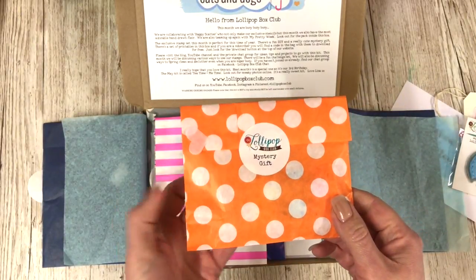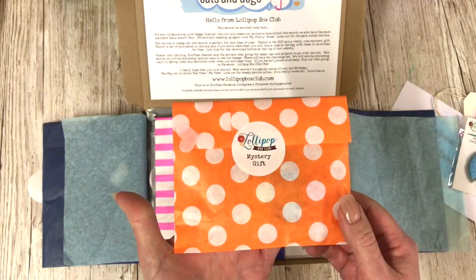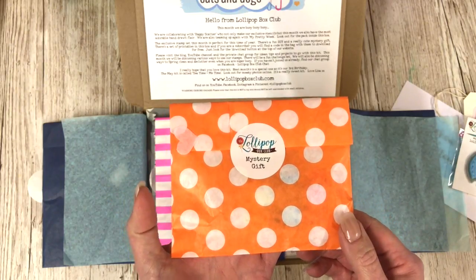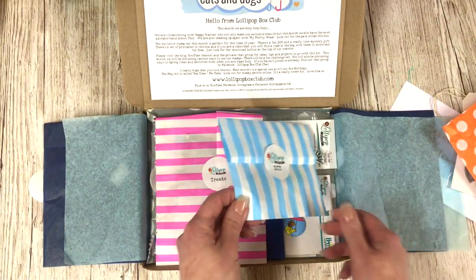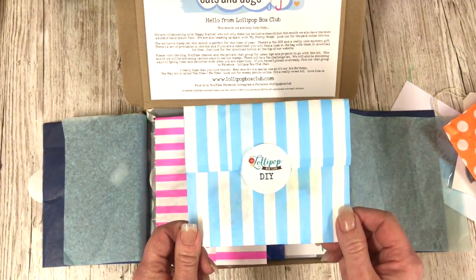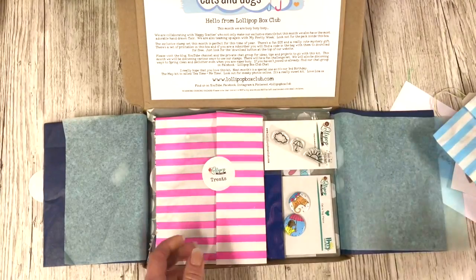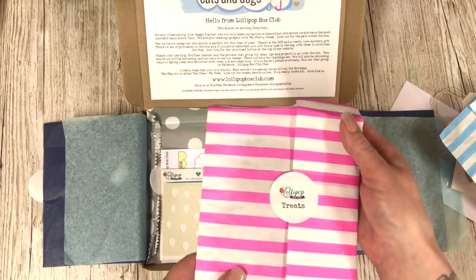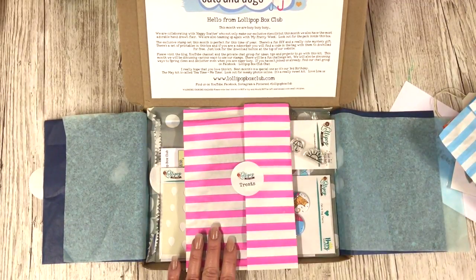A mystery gift for you. Every month there is a mystery gift inside the kit, and I don't share any sneaks of this, so it is completely a surprise, and I tend to keep the DIY kits a surprise as well actually, so there's a little surprise there for you as well. Inside here we also have a treat bag. I'm not going to show you everything inside here.